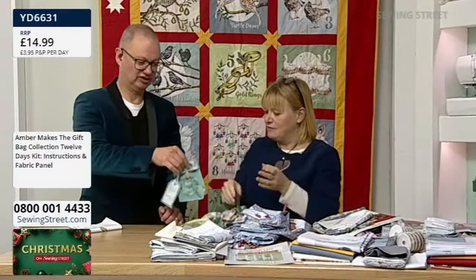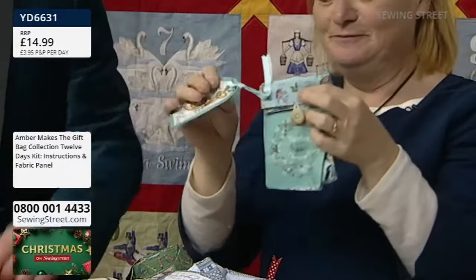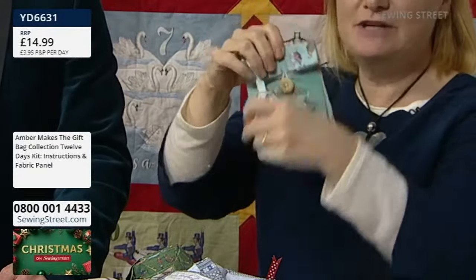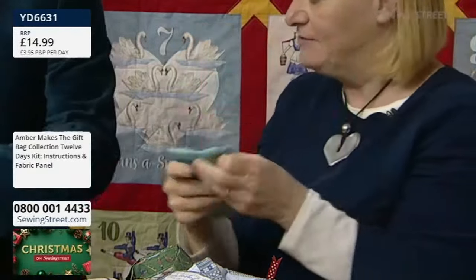And then the fold-over bag is the five gold rings. Five gold rings. Which would fit in there nicely. Yes, you could put five gold rings in there, couldn't you? And it says the 12 Days of Christmas on one side and five gold rings on the other. And obviously you get the gift tag as well.